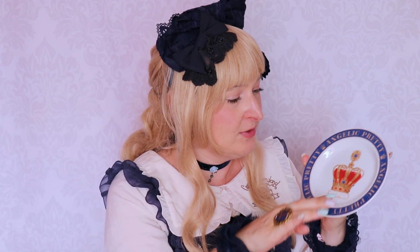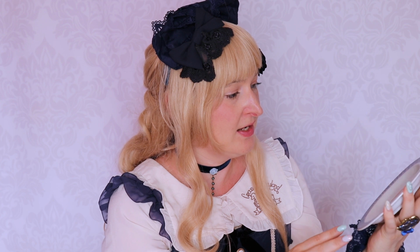So you guys who also got it, please let me know, would you dare eating in it? I would not cut cake in it and risk breaking it or just damaging it. And maybe, you know, I have some stands that could work to display it. Maybe I will do that and display it. I just don't know where, but yay! It's an Angelic Pretty plate, can you believe it?